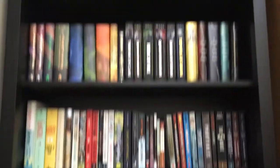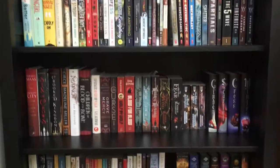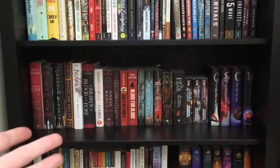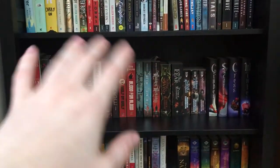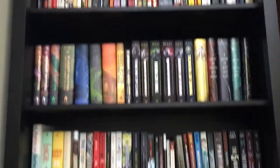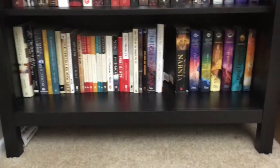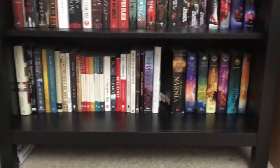What ended up happening was fantasy, not fantasy, fantasy, not fantasy, fantasy, not fantasy. Which was not the original plan when I set out to do this, but a lot of fantasy books end up having a darker toned spine, and so it just looked a lot better to have all of those separated out by some lighter colors. And then at the very bottom, this one's another kind of mix, but it makes a lot more sense to me than it used to.